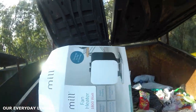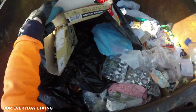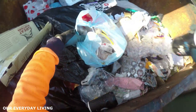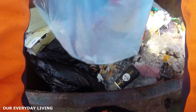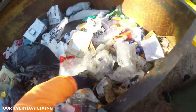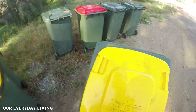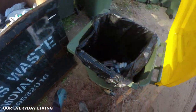Didn't leave me the, what was it anyway? Oh, fan heater. Little fan heater. One there, one there. Well, that's that one done. Four to go. Sweet.